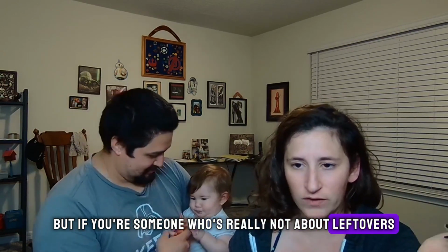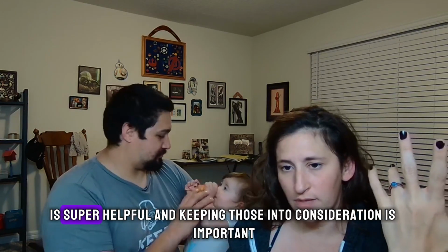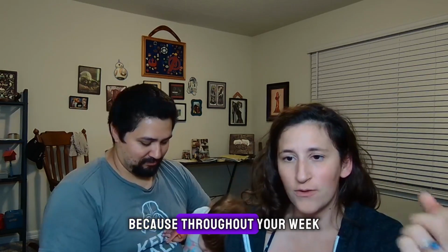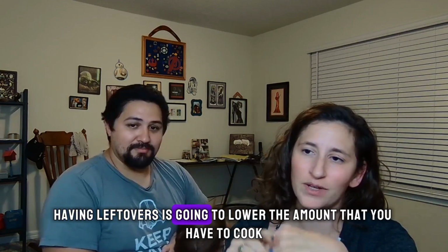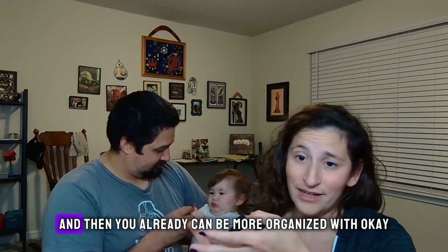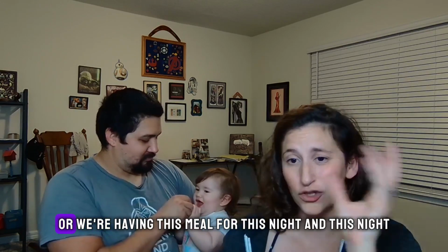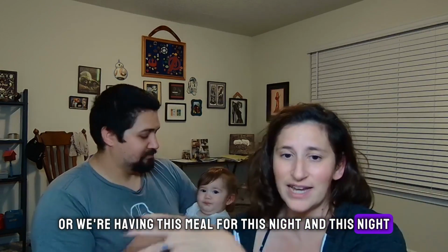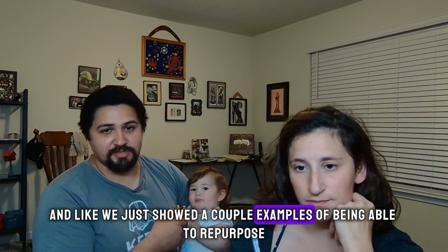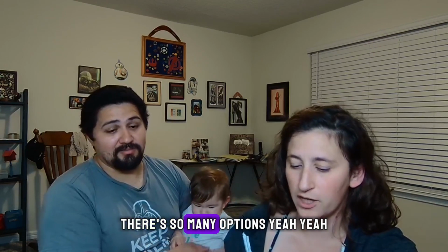But if you're thinking about leftovers, thinking about different ways to repurpose them is super helpful. And keeping that in consideration is important, because throughout your week, having leftovers is going to lower the amount that you have to cook, and lower the amount that you have to worry about. Then you can be more organized: okay, I'm taking leftovers for lunch, or we're having this meal for this night and this night. It just simplifies the process. It really does. We just showed a couple of examples of repurposing them into different areas. There are so many options.